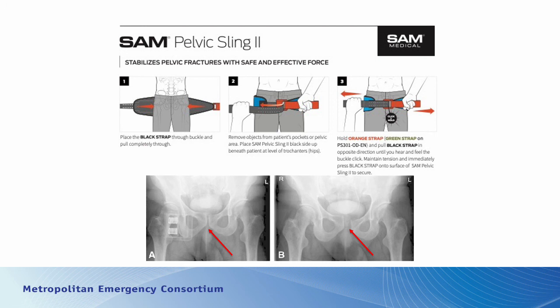So this is a device that needs to be on every truck. It's relatively low cost. It's single use. Make sure you have it on your truck. Make sure you know how to use it. So take it out and play with it, and make sure you know how to use it. So if you have a patient with a possible pelvis fracture, you can get it on. So that's really the end of it.